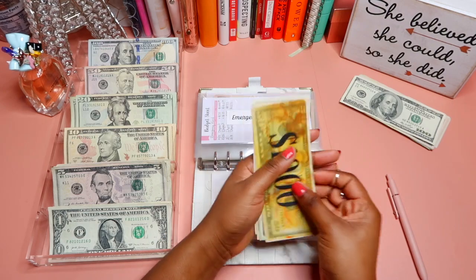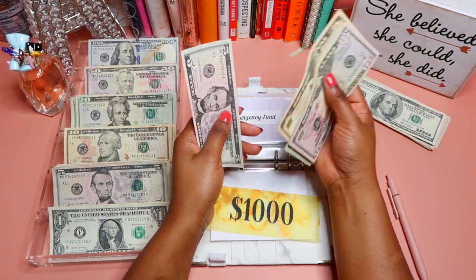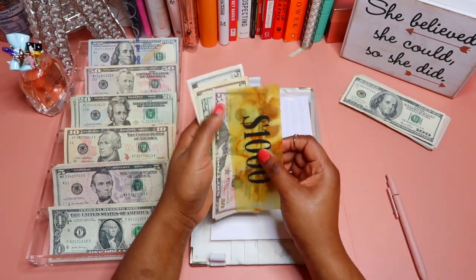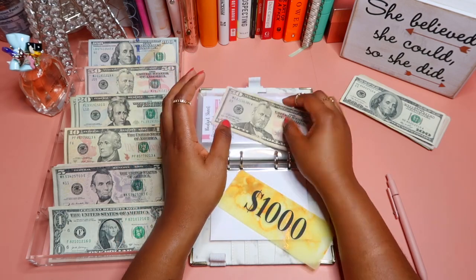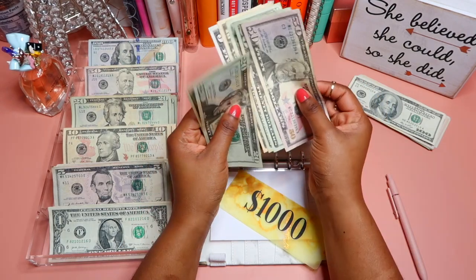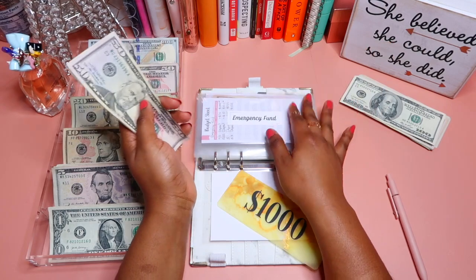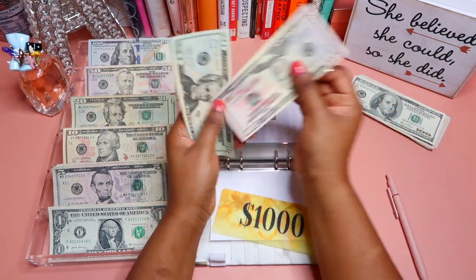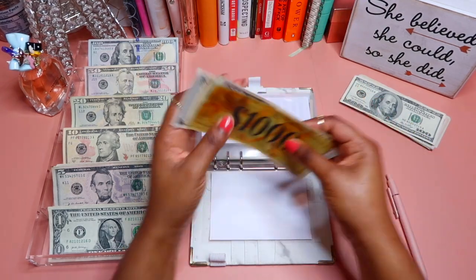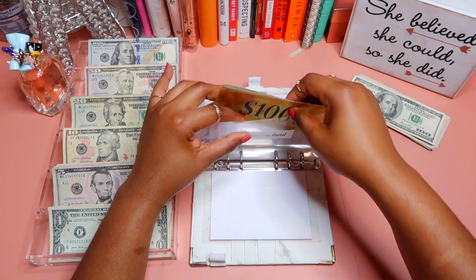So anyways, my emergency fund currently has $1,105, and I'm adding $40. So I will do 220, because I don't feel like doing the least. I want to do the most. So now the emergency fund has $1,145, and that girl is beefing up. Beef it up.